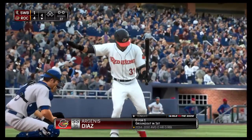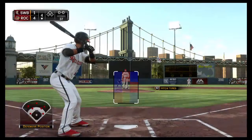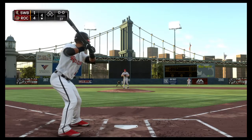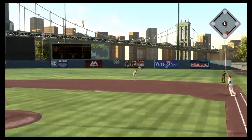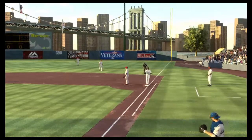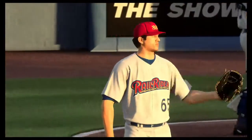Diaz will dig in. 0 for 1 here in this one. Out the fourth inning, the shortstop, number 31. Now the first pitch. Swing and a ground ball towards the hole. Just onto the outfield grass as he makes the stop. Throw in time at first. A nice play in short right for the first out.